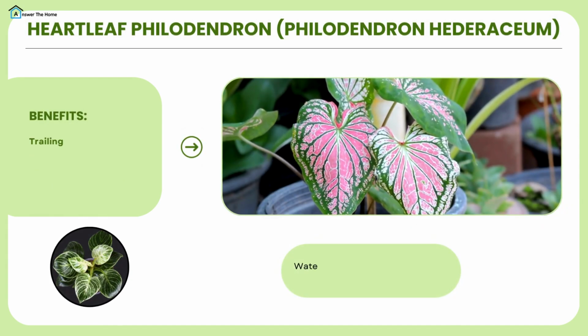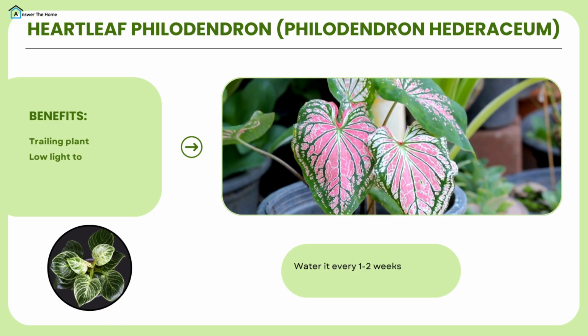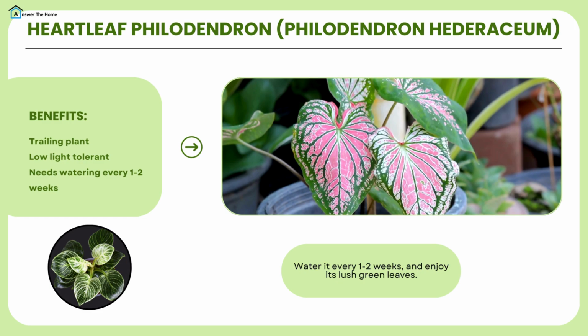The heartleaf philodendron is another trailing plant that's perfect for low-light areas. Water it every 1 to 2 weeks and enjoy its lush green leaves.